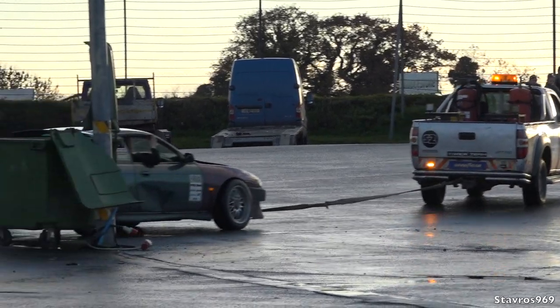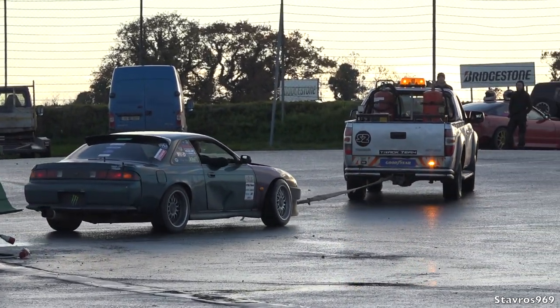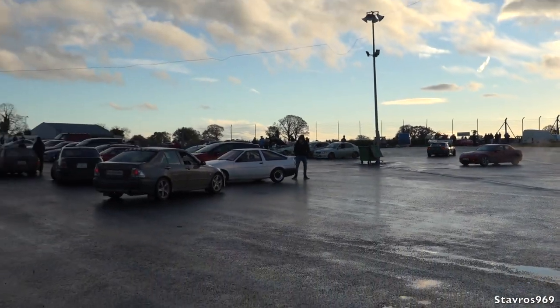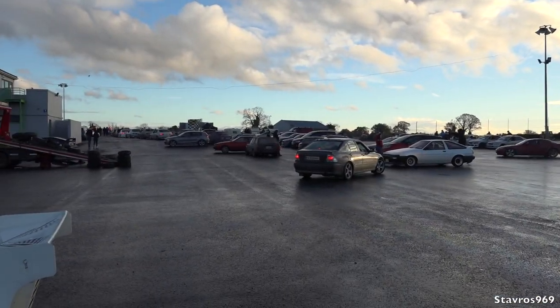Okay, we've got another casualty there, getting a tow. Somebody else having a bad day. But a pretty good day out here though.